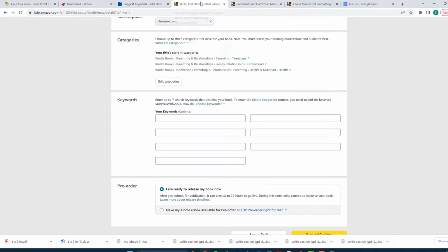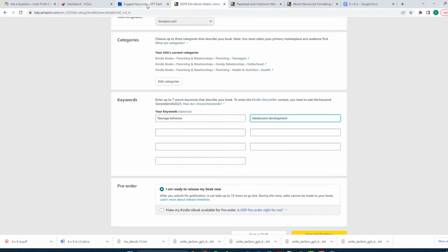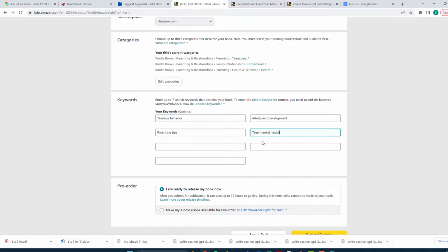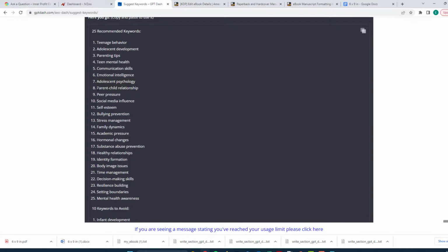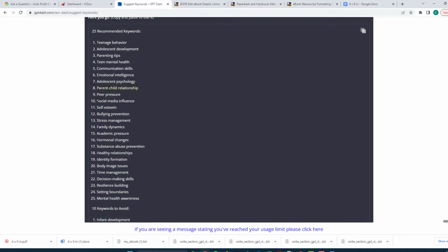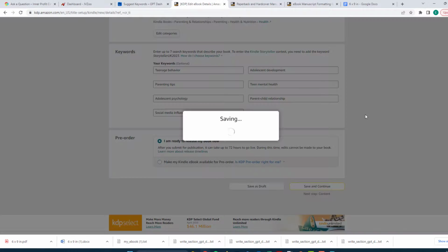So we'll grab 7 of these. So teenage behavior, adolescent development, parenting tips, teen mental health, let's see, adolescent psychology, parent-child relationship, and social media influence. And really any of these would be good, but we can only pick 7. And we'll go ahead and release the book now. We'll click save.